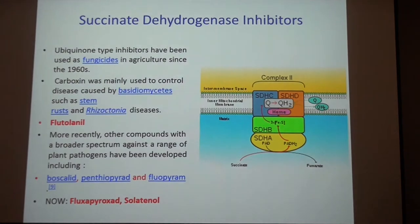What are SDHI fungicides? The first one that would have been used in agriculture would have been the carboxins. They came out in the 1960s. It's not a new class of fungicide. It's a newer class. It's an exciting class for the growers in this room who grow peanuts, but it's not a new class. Flutolanil sold as Moncut was the first one you all dealt with. Then penthiopyrad or Fontelis came out. And now you've got fluxapyroxad, you've got fluopyram, you've got solatenol. A slug of new SDHI chemistries are coming out.